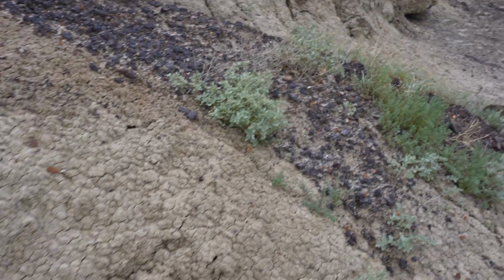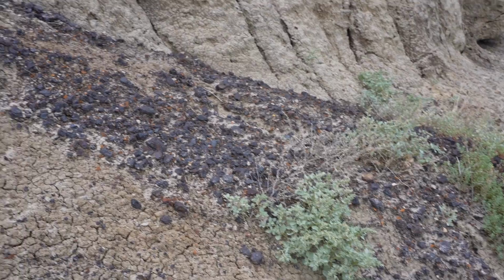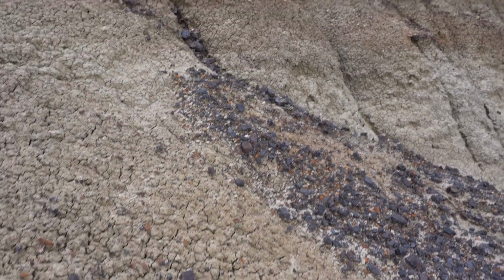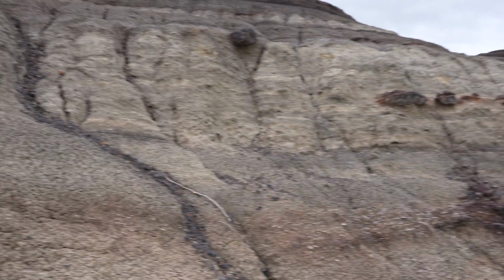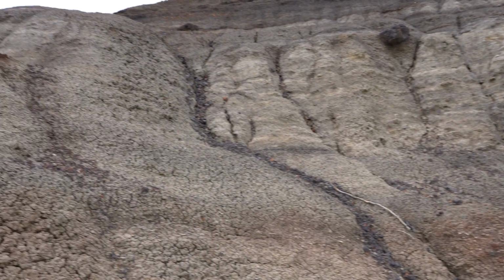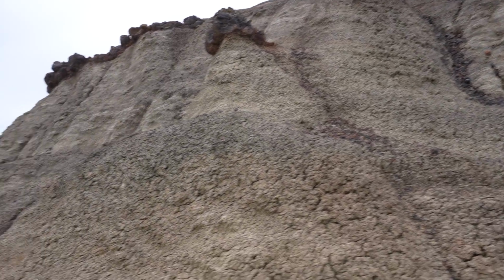And then look up here, more of that iron. There's yellow and dark colored bits. I'm sure if you spent some time looking around in all that iron, you could find some that made good paint. But let's keep going to the next spot because I don't think there's anything here that's what I'm looking for.